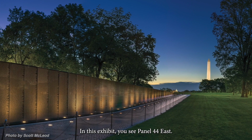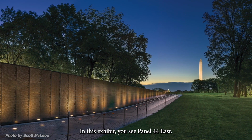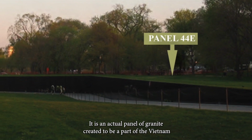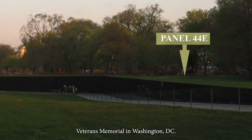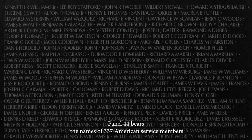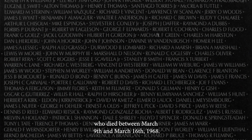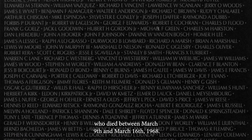In this exhibit, you see panel 44 East. It is an actual panel of granite created to be a part of the Vietnam Veterans Memorial in Washington, D.C. Panel 44 bears the names of 337 American service members who died between March 9th and March 16th, 1968.